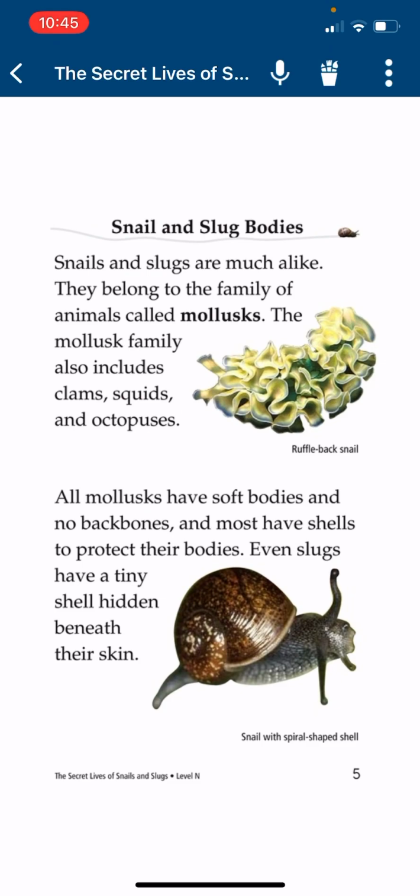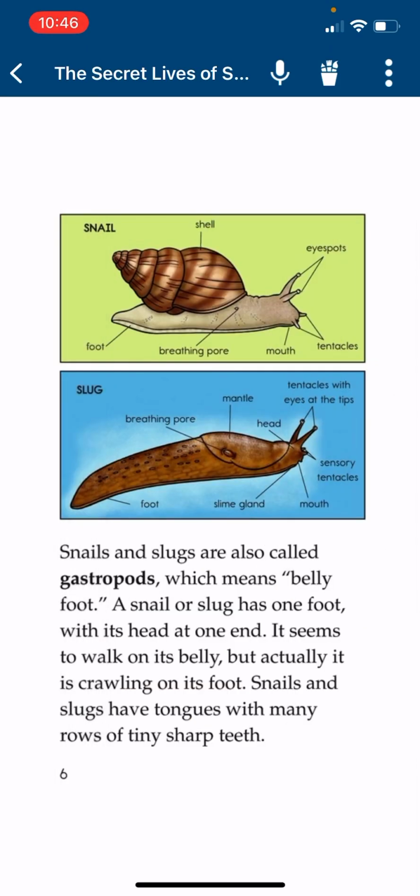Snail and slug bodies. Snails and slugs are much alike. They belong to the family of animals called mollusks. The mollusk family also includes clams, squids, and octopuses. All mollusks have soft bodies and no backbones, and most have shells to protect their bodies. Even slugs have a tiny shell hidden beneath the skin.